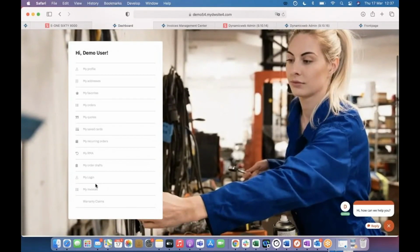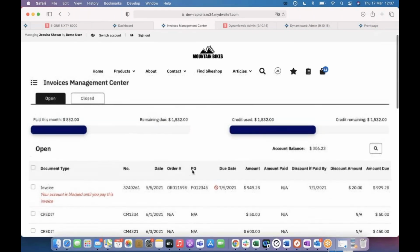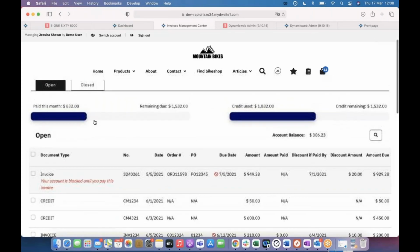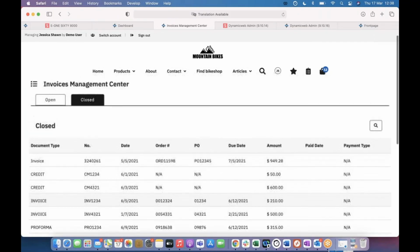And we also have our Invoice Management Center. Our Invoice Management Center allows customers to pay on their open invoices, to view what they've paid in a given month and what they have remaining due for that month, the credit used and the credit remaining, account balance. As they scroll down, they can see all open invoices, pay on invoices, choose the invoice that they want to pay on in particular, and also see messages or alerts on their account and view closed invoices as well.